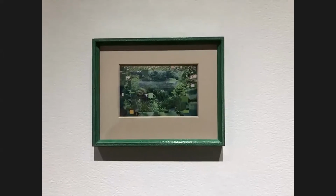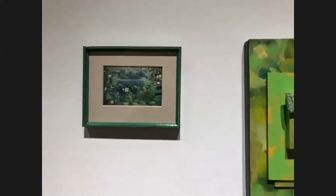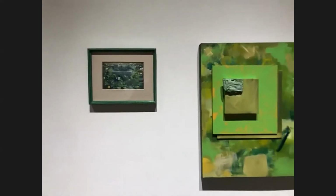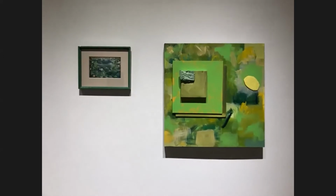And I think also pairing these smaller works that, in this case, the photograph's a lot more literal, and it starts to kind of wander away.